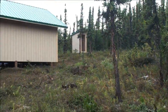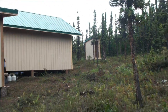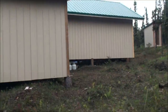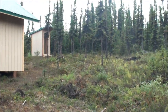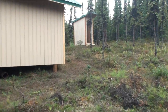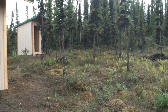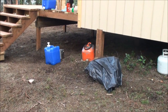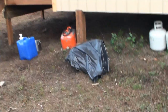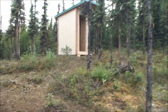You can see the outhouse there from a distance. The boys dug a good hole and lined it with logs. That was pretty cool. We've got 2 tanks in here for our motors. This one's empty, but the 30 is full. I'll put some stabilizer in it. Hopefully that will keep it good for next year.